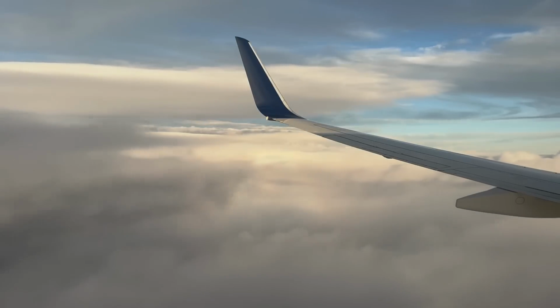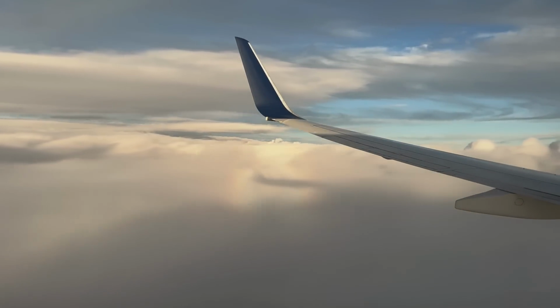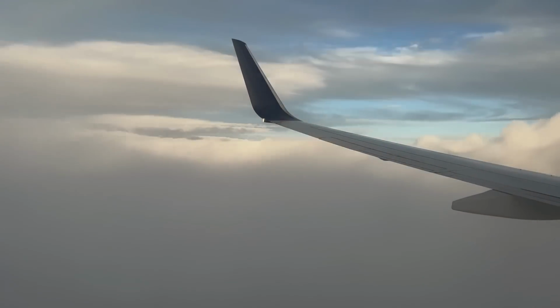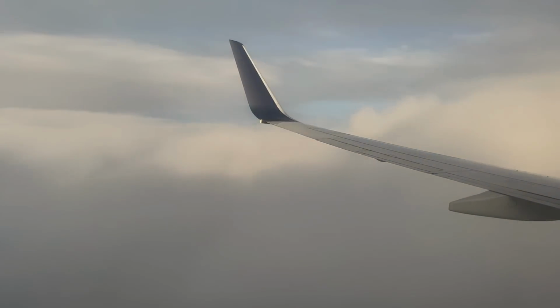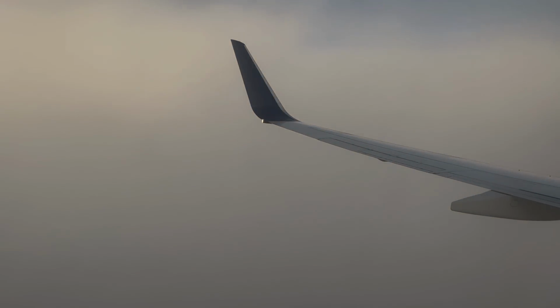The sun is setting in the west and is in a perfect position to cast our 737-800 shadow on the clouds for a brief moment before we descend into the deck. It's a majestic sight and made up for the fact that there wasn't too much to see in the en route phase of flight today. I'm looking forward to our approach.